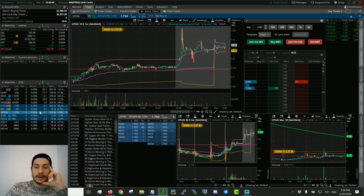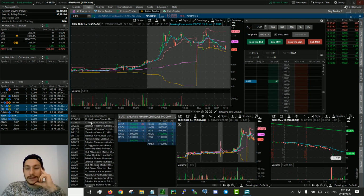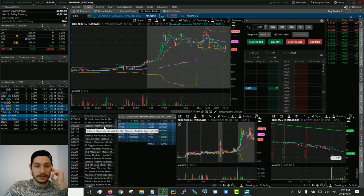OPGN, nice little gap up here, especially near that 1.75 for support, but probably won't be trading it. It is kind of in the category that we're looking for though, so kind of interesting. SLRX, I was really thinking about putting this one as the runner-up, but I don't know. It could be really interesting. I'm not sure what kind of news we have on it. I don't think there even was any news. So again, lack of catalyst isn't that good.